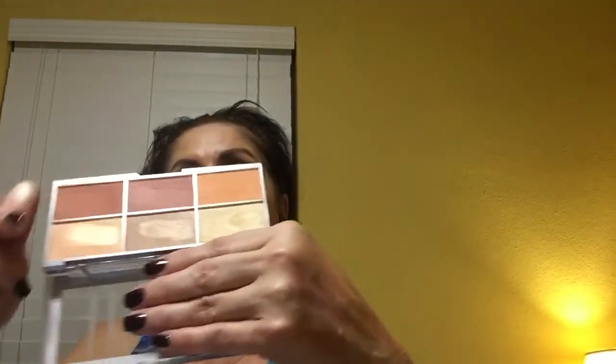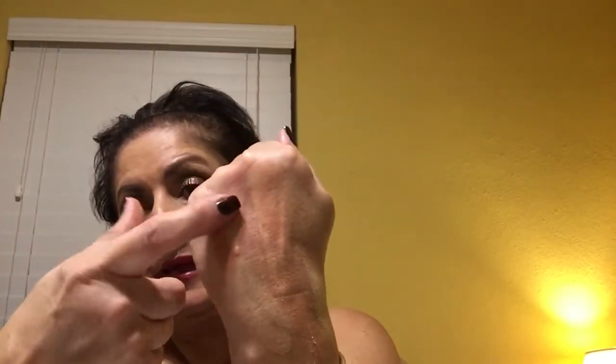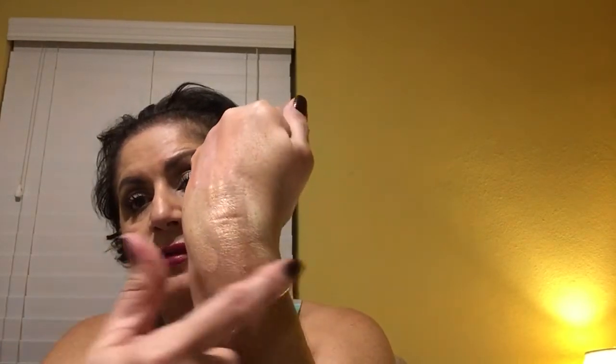I'd rather build up blush than have it be super pigmented and then, when you try to put it on, it's kind of hard to blend. And these will make some real pretty shadows also. Okay, this one was a little powdery right here, but these are the swatches. These are the 3 blushes and the 3 highlighters.